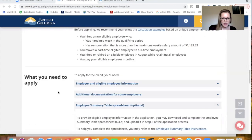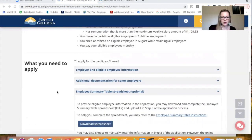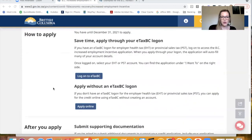So, okay, let's run straight through to how to apply. If you already have a provincial sales tax account, which not everybody does because not every business needs to have a PST number. That's a question for another day or another video. And the employer health tax is only going to be for employers that have over $500,000 in payroll. So not a lot of small business owners are going to have this employer health tax number.